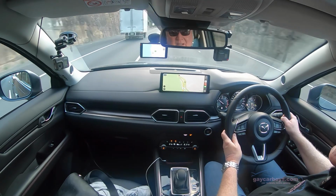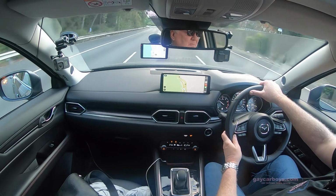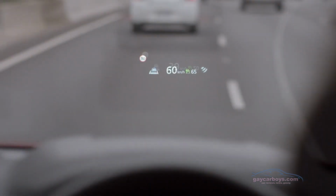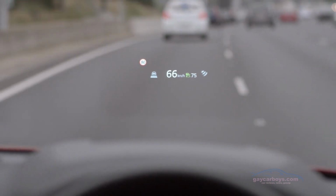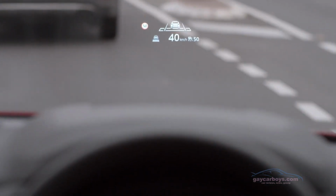Let me just get out from behind. That was the CX-5 warning me that it thought I was too close to the truck in front. I was miles away from it, but Mazda is safety obsessed, and it's just as well. And this has got the heads-up display, the same one that we saw in Mazda 6. In front of me, I can see what the current speed is, the current speed limit is, my active lane guidance and control, the speed I've got the cruise control set at, and whether or not the cruise control is on. As well as that, it's also got autonomous emergency braking.